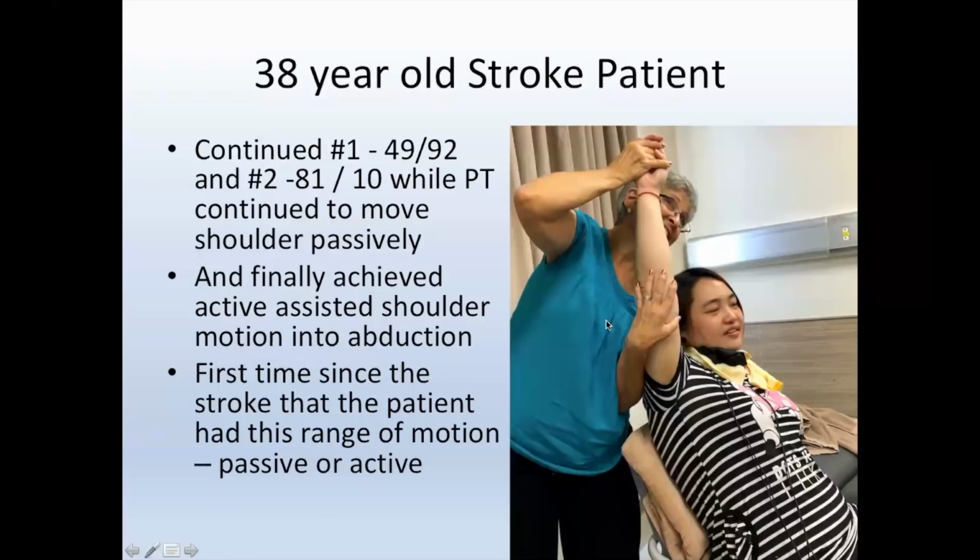So they had passive movement first, and then as Kathleen would lower the arm and raise the arm again, the patient was able to do active assisted motion into abduction and flexion. So it was the first time since the stroke that the patient had this range of motion, either passively or actively. So we finished up with 49 and 92 and 49 and 10, and we had this movement active assisted.